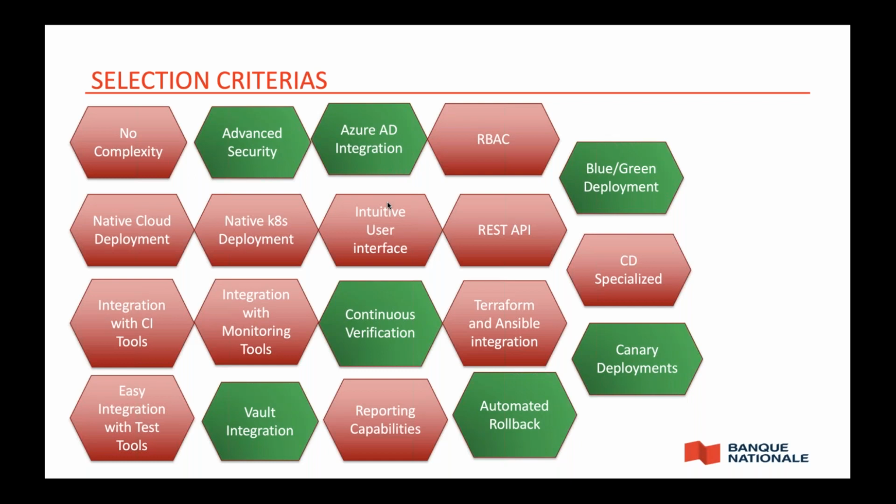Here you can see some of the criteria that were very important for us while we were looking for this continuous delivery tool. Most products we were trying before had one or two features, or some key features missing. The features in green, for example, were very critical for us. So we wanted a tool that could have those features plus the others.